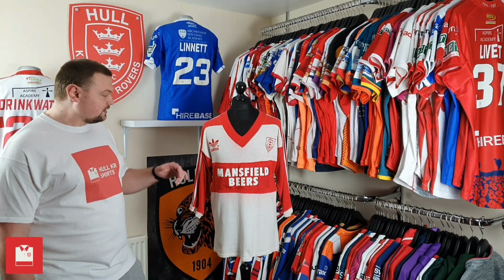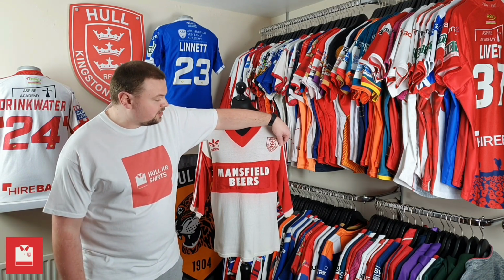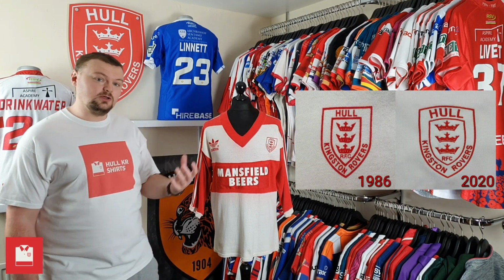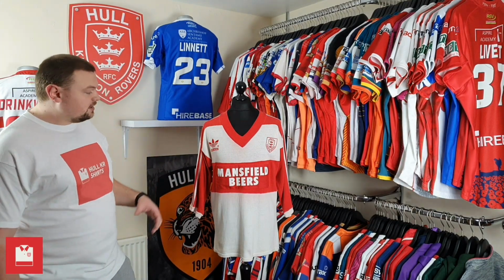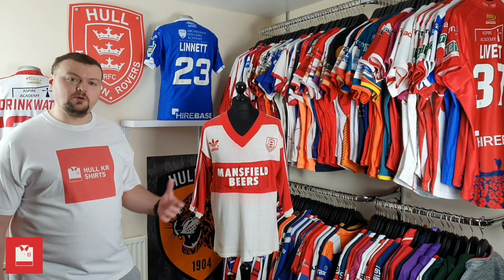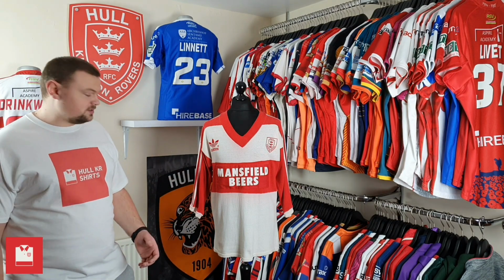You'll notice that we've got the Hull Kingston Rovers badge appears in the same inverted colourway that it does on the 2020 shirt. So that's a nice little throwback to one of the most popular shirts that we've actually had. This design has been used quite a lot in Hull KR history. You can think in the last 20 years we've probably used 4 or 5 different variations of a white shirt with a red band.